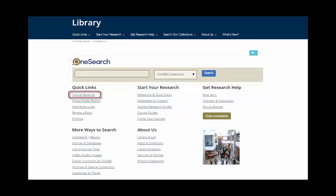Quick Links, Course Reserves. In the Quick Links section, Course Reserves allows you to search for textbooks and other assigned readings that are available in the library. Typically, print books on reserve are available for 2-hour checkouts within the library building.